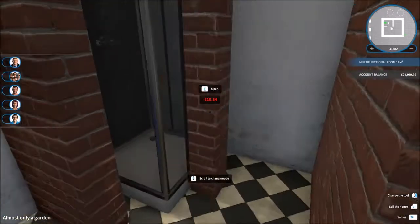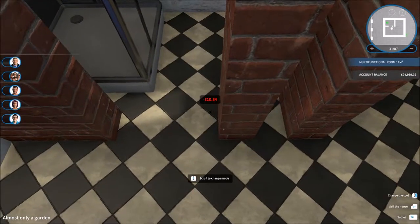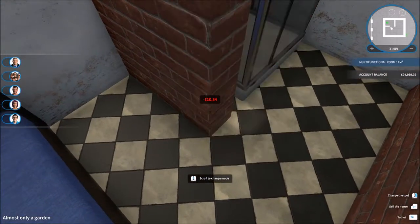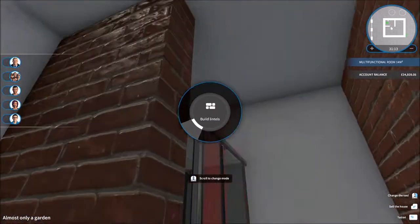There we go, like this. How big is that for a doorway? 1, 2, 3, 4. Makes a nice change to be doing stuff inside a house for a change. Been so long since I've been doing this.